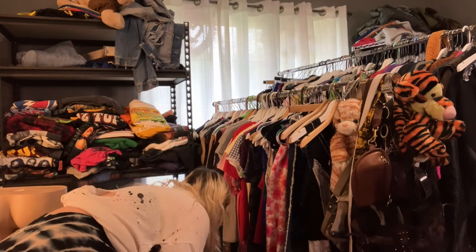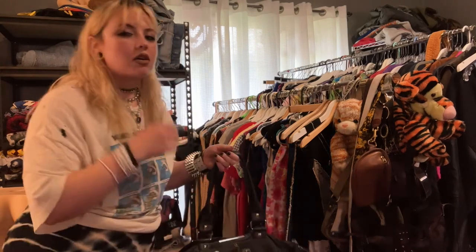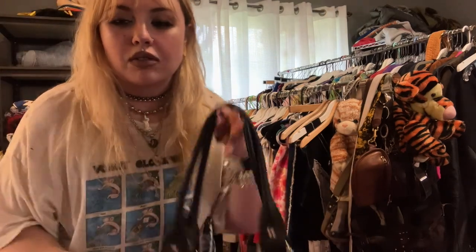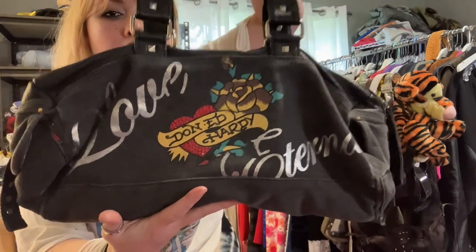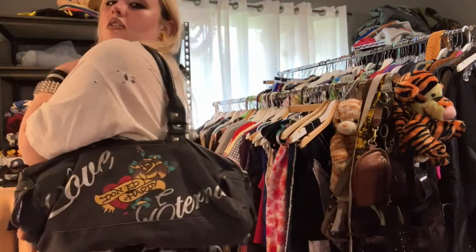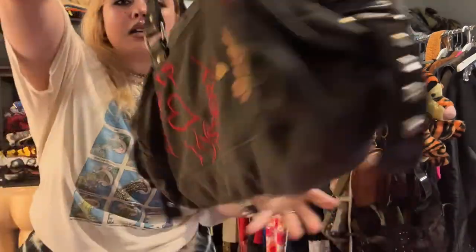I know I have the perfect bag. It's actually Ed Hardy. Yes. This is a personal one, but I don't wear it as much as I'd need to justify keeping it. Please look at this. It's under the shoulder, but it's so big. It'll fit so much stuff.